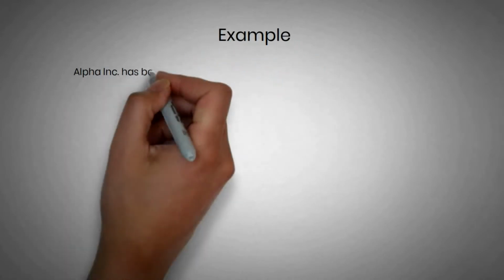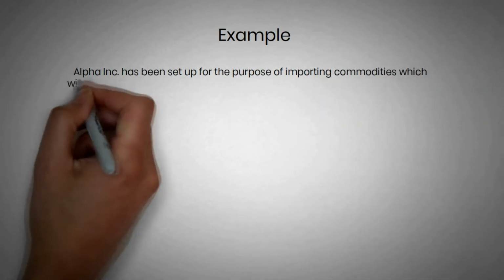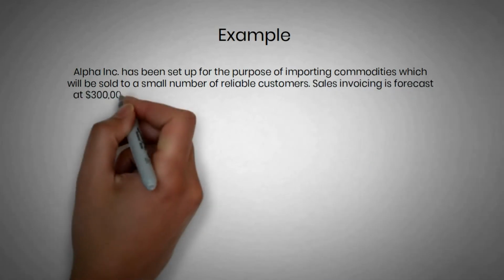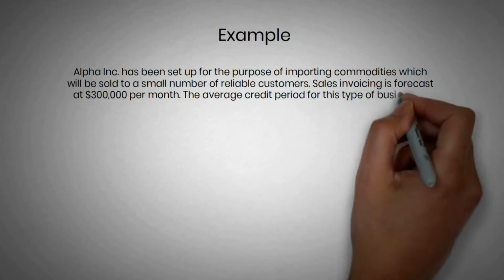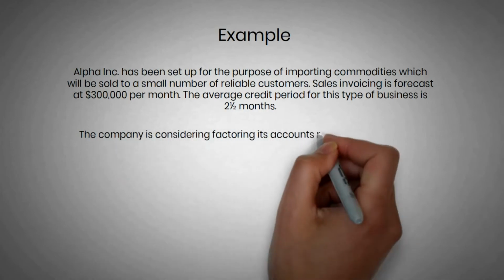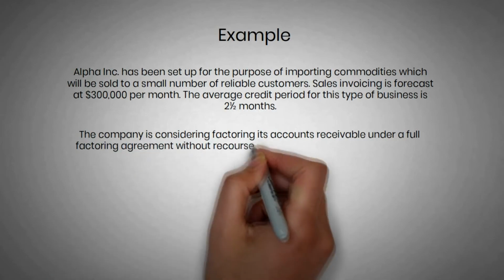Alpha Incorporated has been set up for the purpose of importing commodities which will be sold to a small number of reliable customers. Sales invoicing is forecast at $300,000 per month. The average credit period for this type of business is 2.5 months. The company is considering factoring its accounts receivable under a full factoring agreement without recourse.